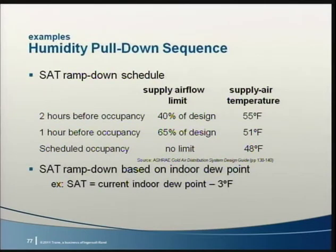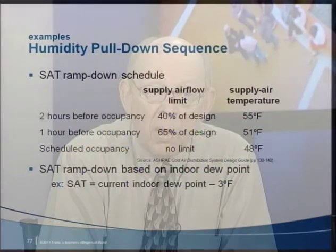Another approach uses an indoor dew point sensor and ramps down the supply air temperature based on how quickly the indoor dew point decreases. These and other recommendations for preventing condensation are discussed in the design guide and the Trane application manual mentioned earlier and listed in the bibliography. Cold air VAV systems can be an important part of high-performance VAV systems, reducing energy use and improving occupant comfort.